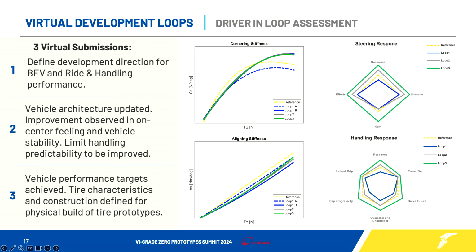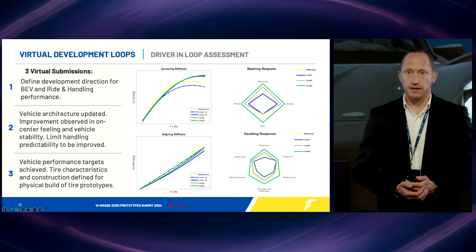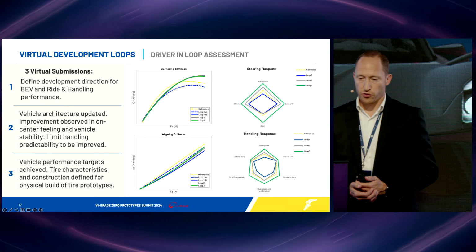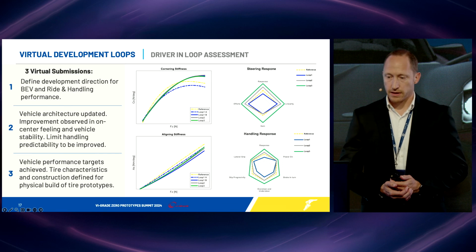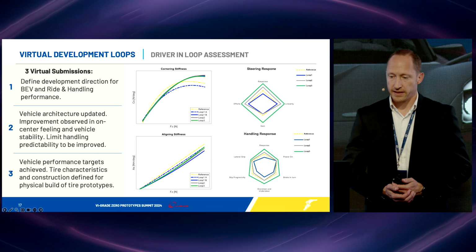Here's some more detail about the different development loops. Of course, the challenge here was that the platform architecture was being developed in parallel together with the tire. So during the different development loops, we also had changes in platform architecture, hardpoint definition, etc. Basically, the vehicle characteristics were changing quite a bit. Of course, in the first loops we were not on target, but we could see a clear improvement, especially as we had to focus on the limit handling and the vehicle stability, that these performances were meeting the targets.